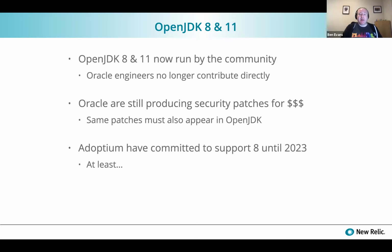So when OpenJDK then releases, I think there's a period of about 2 or 3 days where the Oracle patches are out, but OpenJDK is not yet. But it really is only a period of a few days. And the version numbers which come out are designed to be identical to the Oracle version numbers, which is just a way of giving certainty to enterprises that they're running the latest patch version. Adoptium has committed to supporting Java 8 until at least 2023.